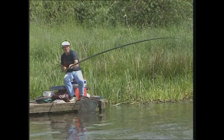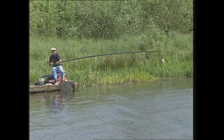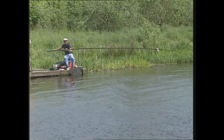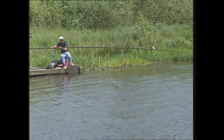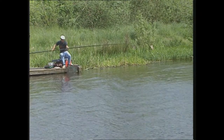Every time, it's so perfectly controlled, the strike and everything. A pole really is just a part of you. As long as you get to learn to use it, you make no mistakes, no tangles, no muck-ups, and in it comes.